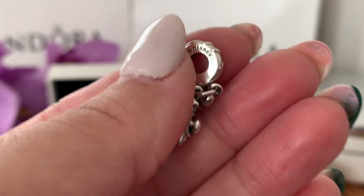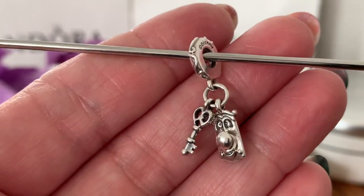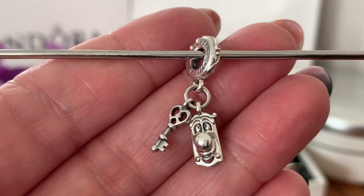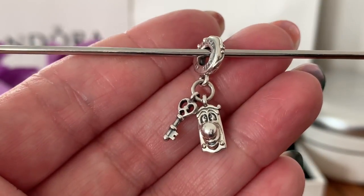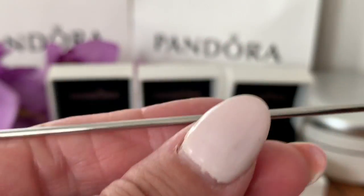But you know, I'm debating because I say I only want to get 2 from this collection for my bracelet. And I'm still thinking about that teapot. So I don't know if I'm gonna end up buying that teapot or if I'm gonna exchange this for the teapot, but so hard to resist.